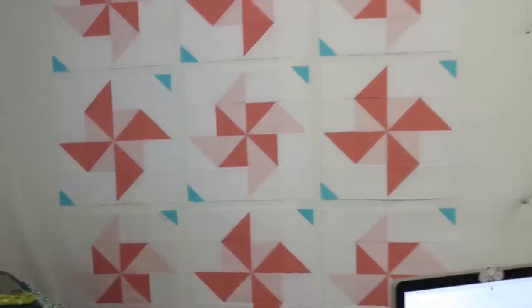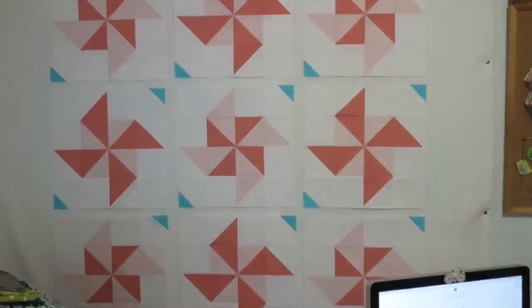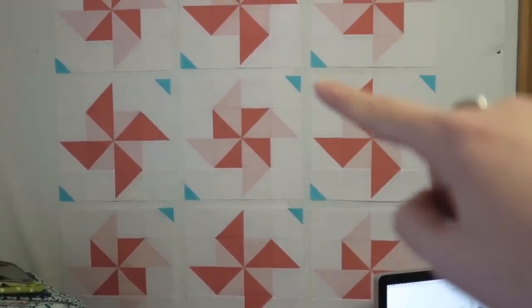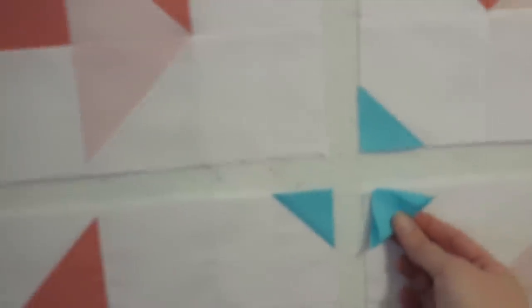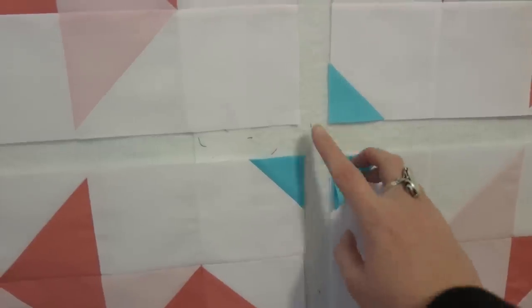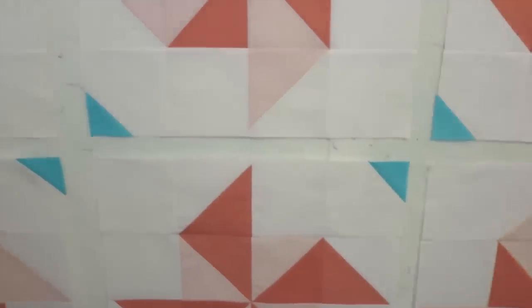Okay, so I think I've made a slight design change or choice. I'm going to add a little bit more to the blocks. First of all, I've spaced them out so I can see what it looks like if I did sashing, and I quite like that. I think that opens it up a little bit more. I'm going to add these blue triangles to all of the corners, so that once they're all pieced, there'll be a second design here. I know it's not very clear, so then there'll be another blue triangle there, so we'll have a second type of design.